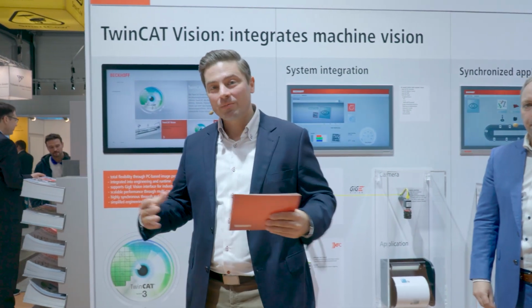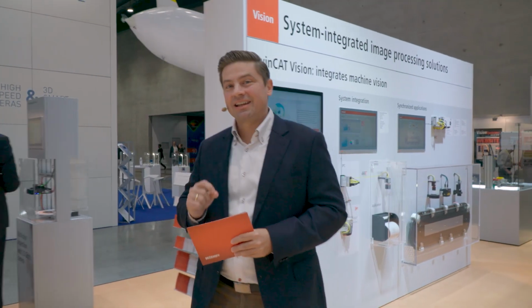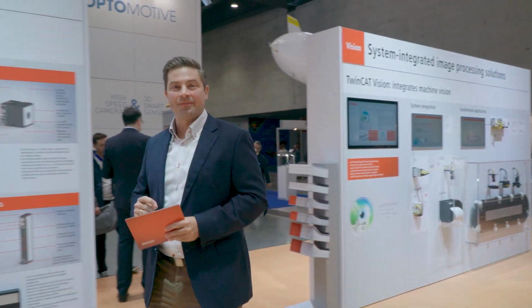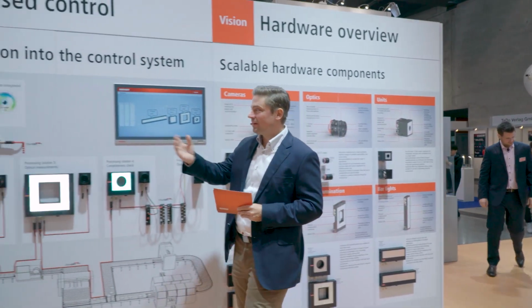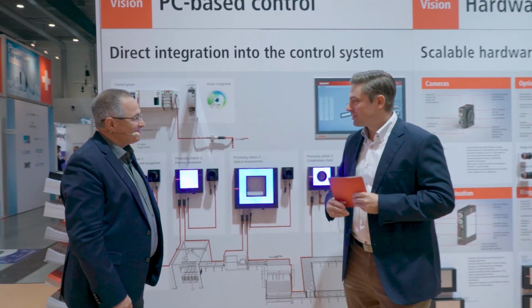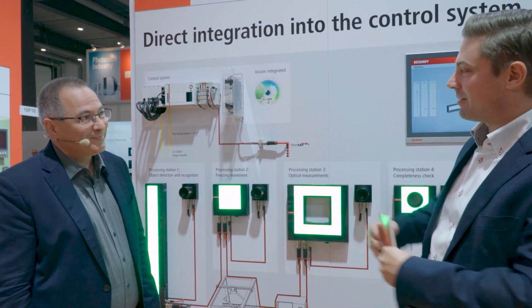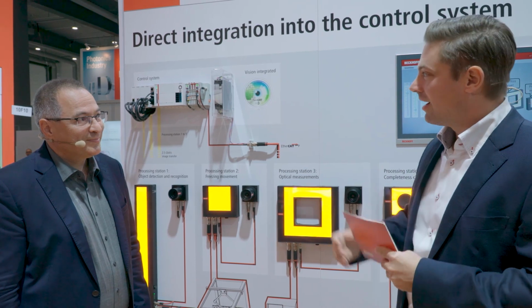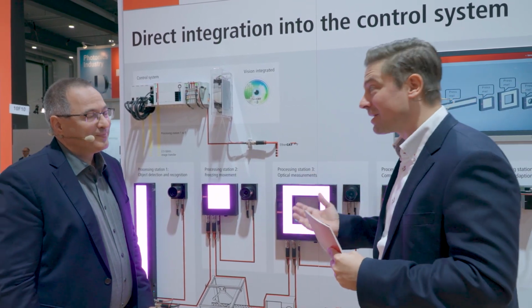Great, thank you, Michael. Now we have seen the whole portfolio, including also the software. But at the end, I need an overview. So we need to get the overview, the whole idea of the system. And therefore, we have again Bernd, who will show us, if I come to you as a customer and I want to have a vision solution in the future, how does the whole system look like? How is the architecture? How is the wiring?